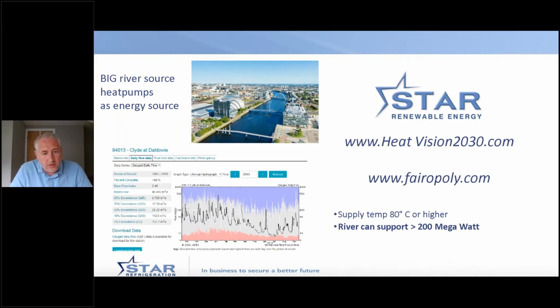Lots of really great data about the river capacity. The Clyde itself, and this is the upstream portion, it drains the 4,000 square kilometre area of the Upper Clyde Valley, and that gives us a capacity of about 200 megawatts. To put that in context, that's many multiples of what the city centre would need. And Ben Carter will speak more on Heat Vision 2030 later on. I'm becoming more focused on the policy aspects of this, and there's some interesting stuff at fairopoly.com about how cities actually create a circumstance where buildings would want to use clean heat rather than gas, and that really is the hot topic, if you pardon the pun.